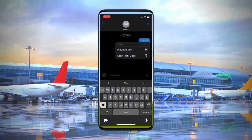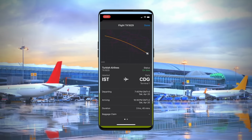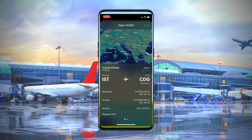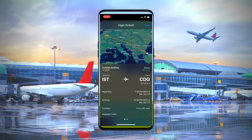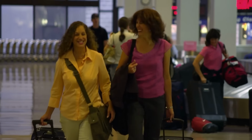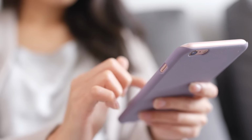Tap on the link and you'll get real-time updates on your gate number, flight time, estimated arrival, and even the carousel number to collect your checked baggage once the information becomes available. You can also share this clickable link with family members or friends that are meeting you at your destination so they can track your flight status and get up-to-date information.